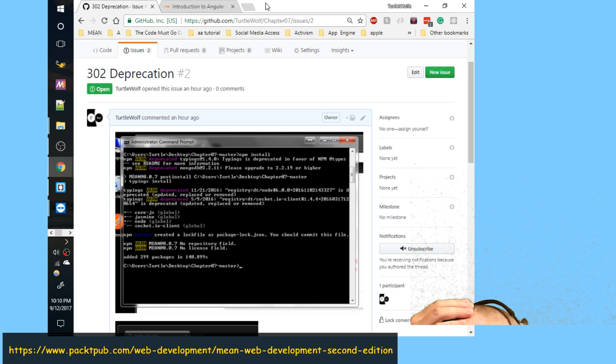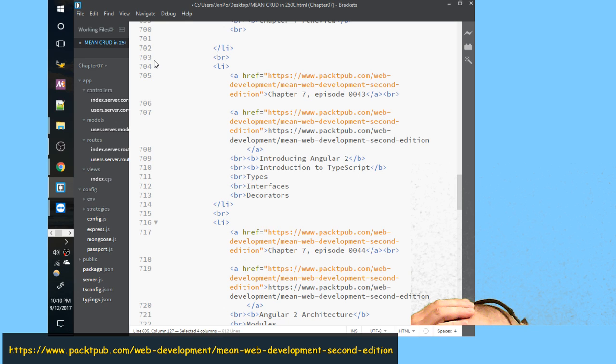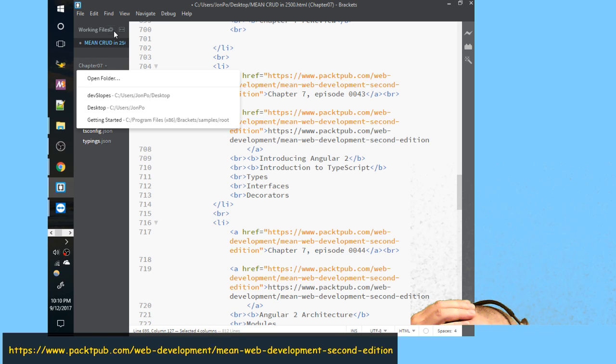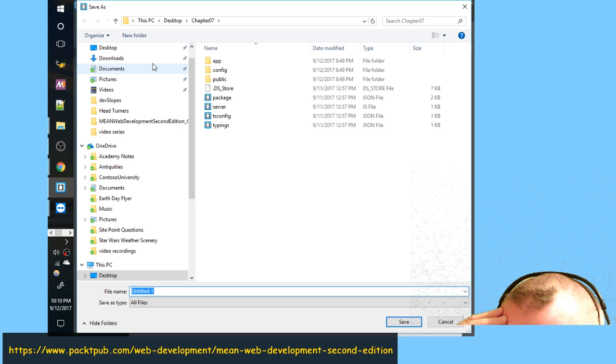Let's try this. I'll put that over there. Do we have any brackets? What do you got going on here? It's our playlist. Working files, chapter 7. Let's do file, new. What do I want to put in there? Nothing yet. What I want to do is do a file, save as. Where we're going to put this one? I almost always go to the desktop. It's my default, so I know.